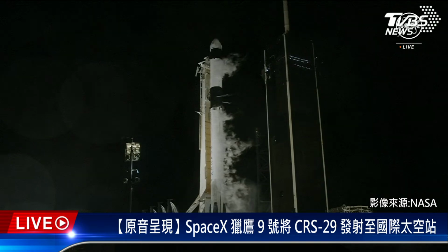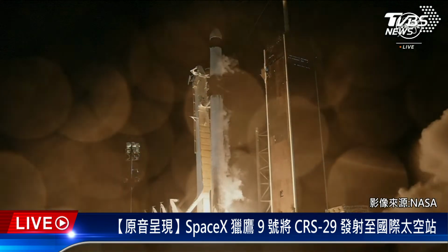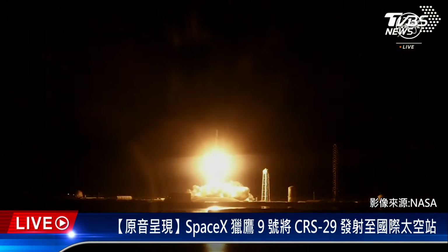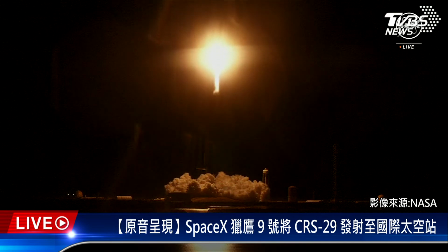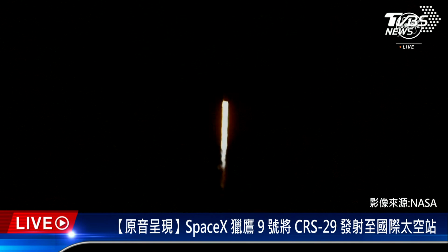T-minus 5, 4, 3, 2, 1. Ignition. Liftoff. And liftoff of CRS-29 carrying cargo, research, and a laser communications demonstrator to the International Space Station, now in its 25th year of orbital operations. Vehicle and laser downrange. Engine pressure is nominal.